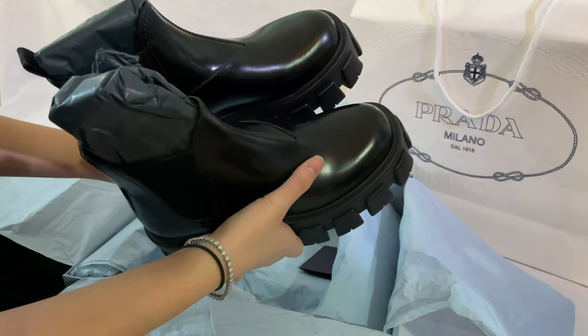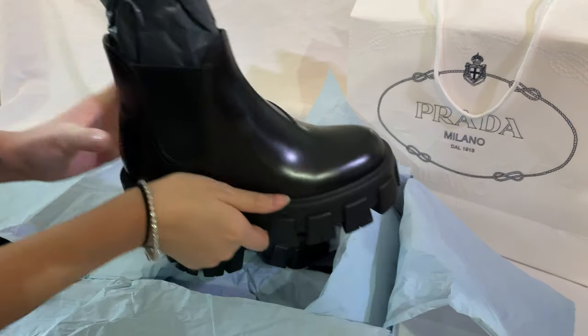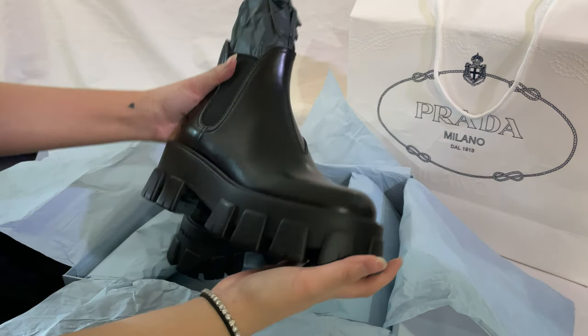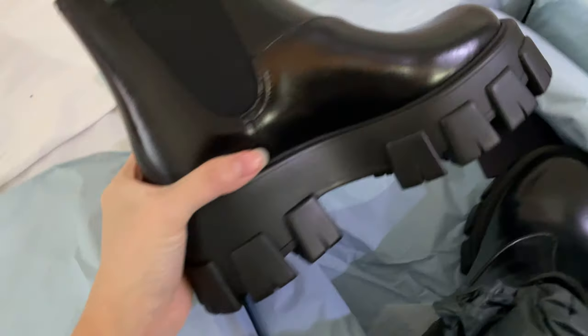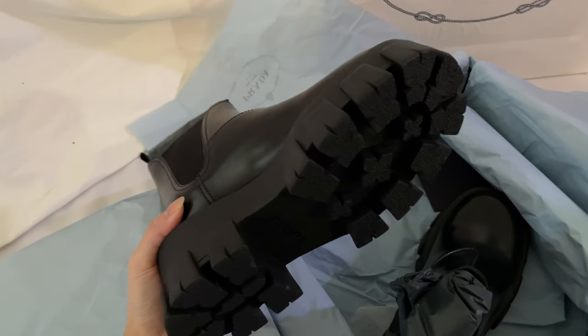Oh my god, so freaking pretty. I feel like the only words I can say is just that I'm obsessed. Try them on. Yeah, I will. Oh my god, stunning. Literally stunning, like seriously.